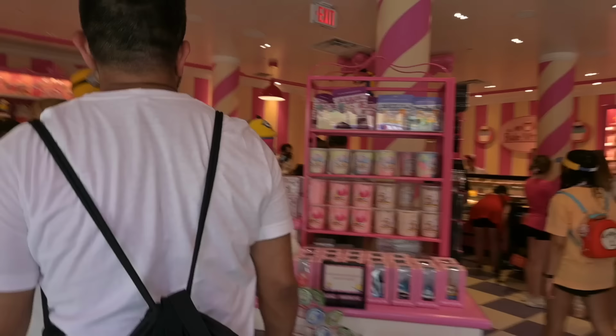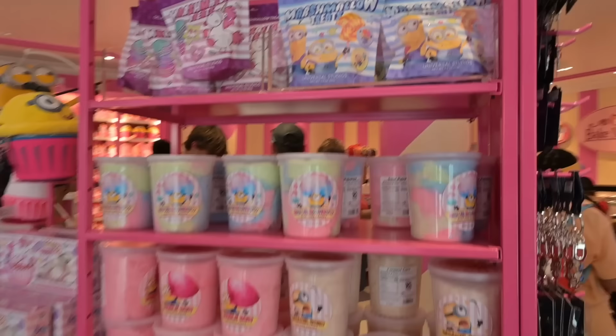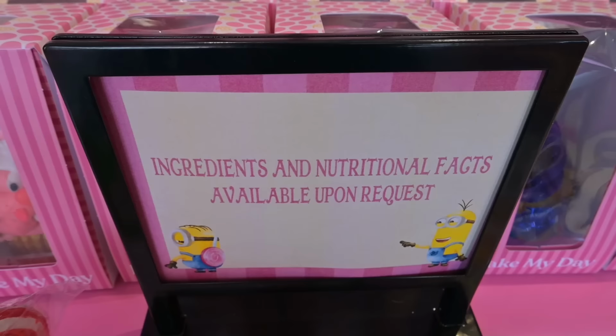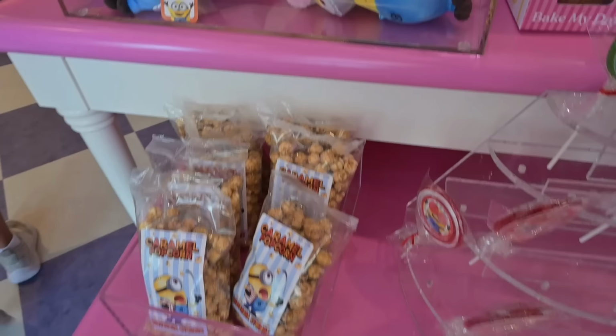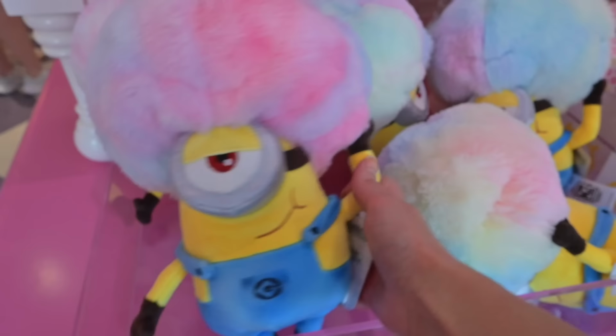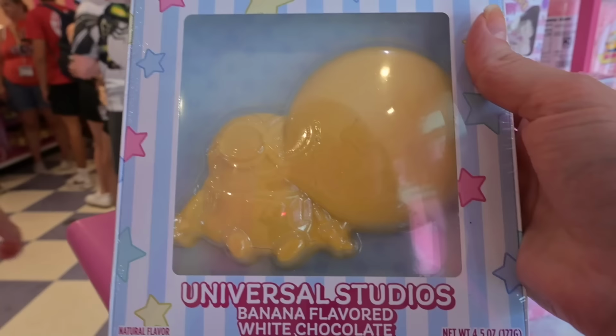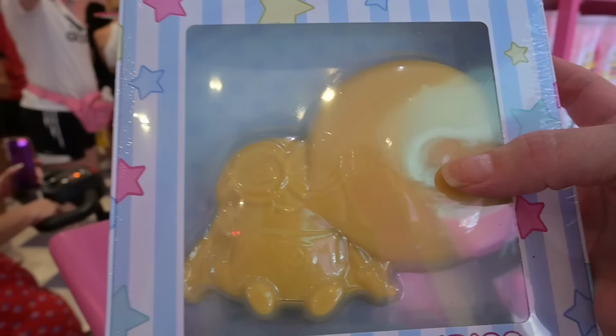Feels good. Like that. Oops. Okay, the hand is attached. It's like fixing his afro. It's like, ooh la la. Banana flavored white chocolate? What? It's a Minion blue in a bubble gum. Oh, and there is a teddy bear, Tim the teddy bear. So this is Bob. Okay, let me see.